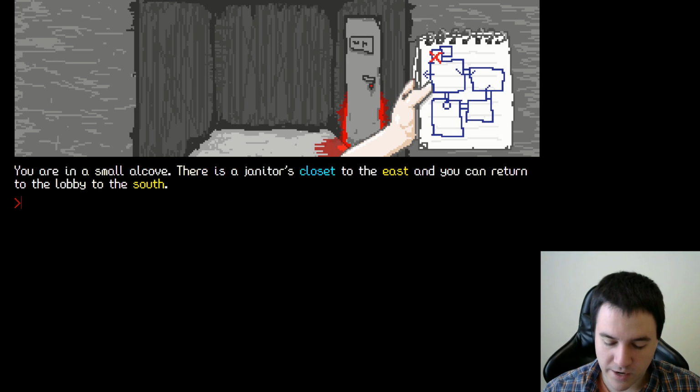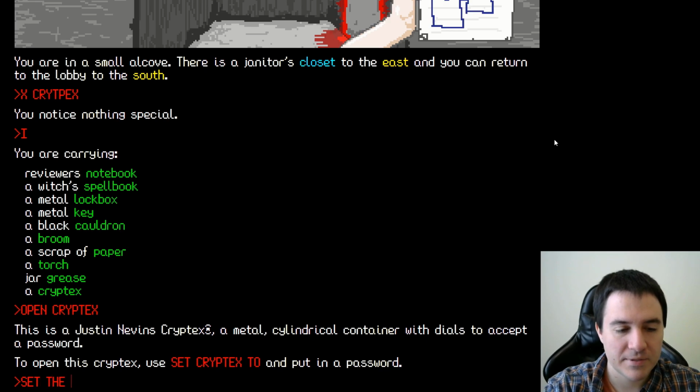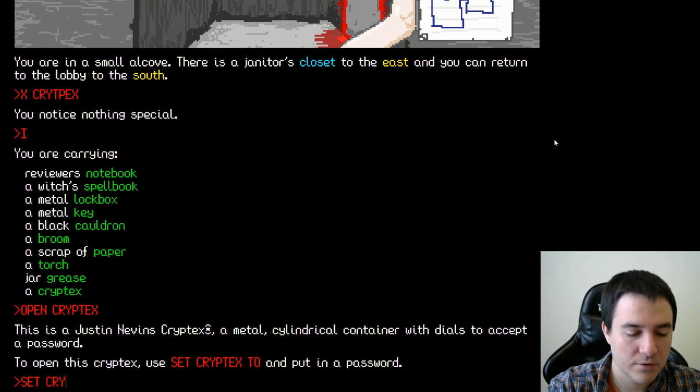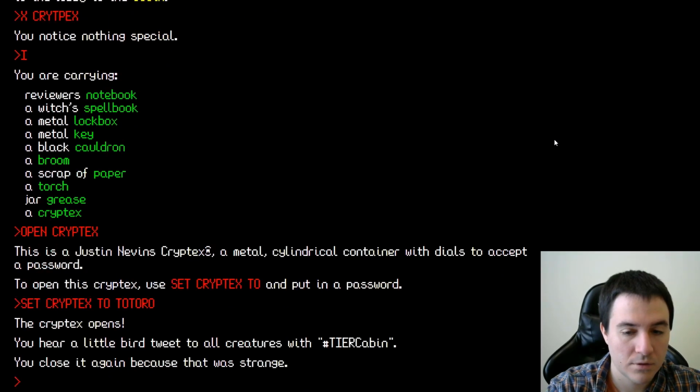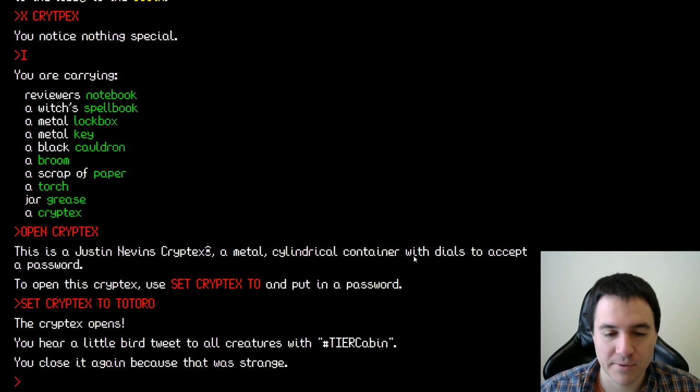Actually, I can go to the point where Errol tickled the lockbox and check my guess. My guess is that maybe someone said that's a brilliant idea. My concern is that there were more brilliant ideas. Maybe I can set the Cryptex to Totoro? Oh my gosh, that was it. The Cryptex opens. You hear a little bird tweet to all creatures with hashtag tier cabin.